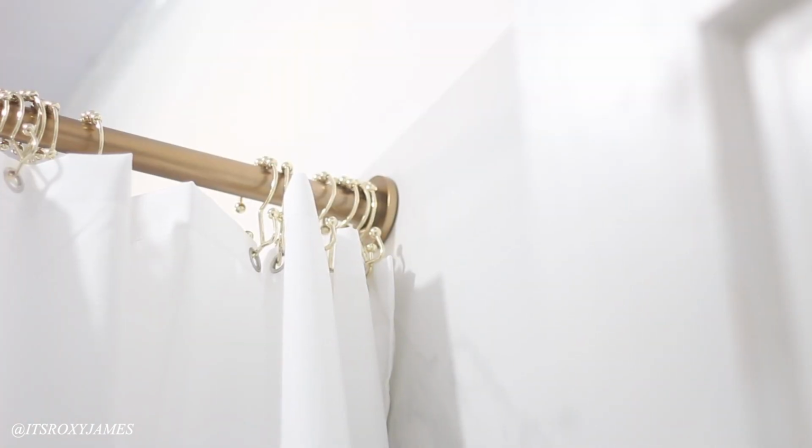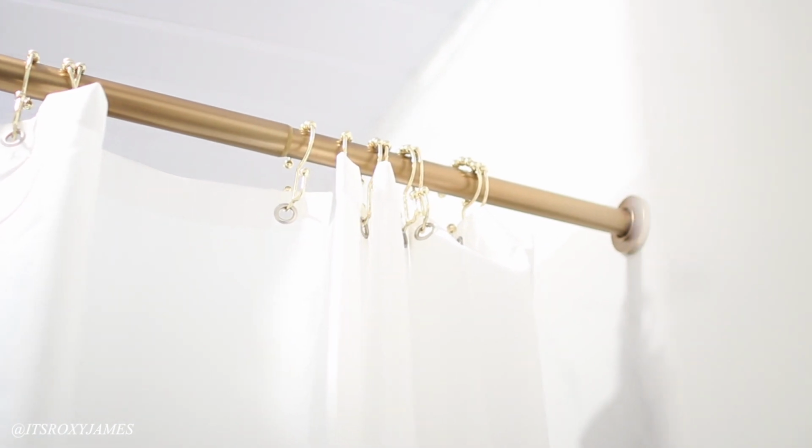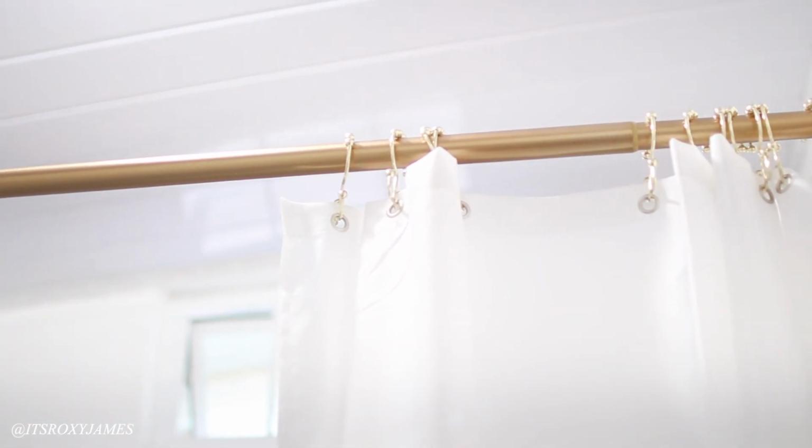On top here you have this tension rod that I got from Amazon, as well as the shower curtain and the hooks for the shower curtain, so I'll go into a little bit more detail about that. But what I really love is that the tension rod is very cost effective, especially if you don't want to go with a glass door because it's very expensive.